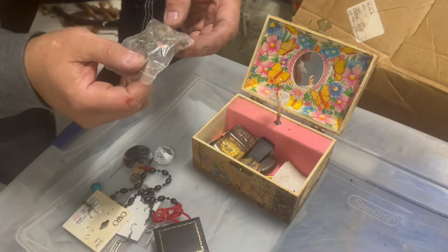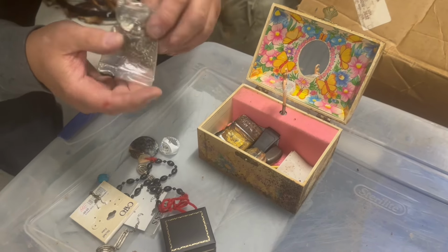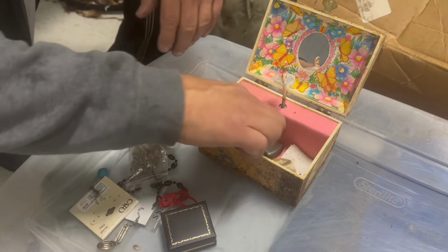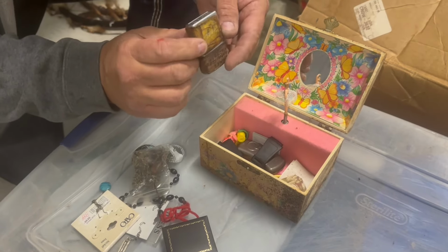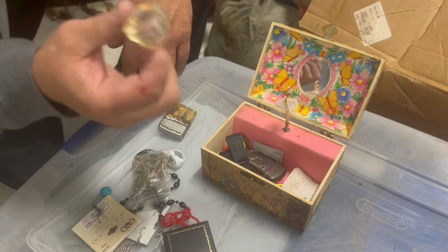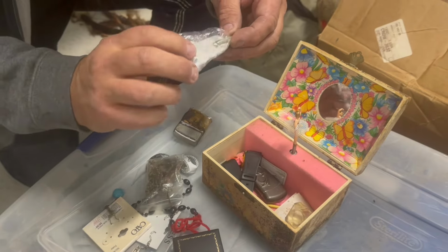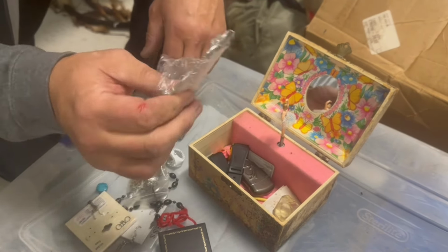Here we go. Got a bag full of just miscellaneous. Once again, I don't even see anything that looks sterling in that. No gold, no sterling. Is this another Zippo? That's a very taped up gross Zippo, but it is a Zippo. Huge diamond. We've got a key. I think that's for a clock.